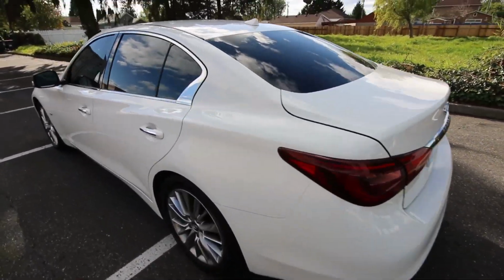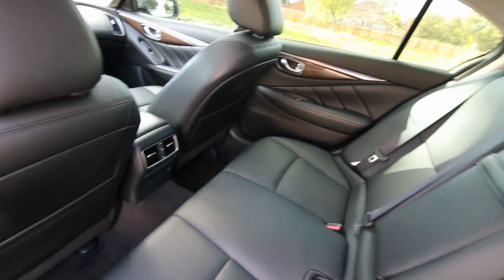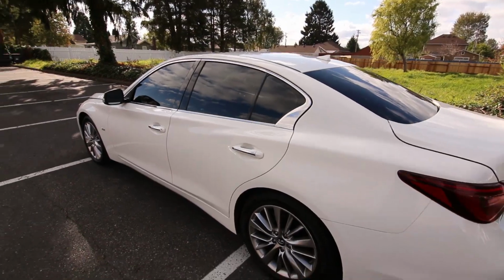The Q50 is a compact performance luxury sedan. Doesn't necessarily feel too compact on the inside. You have great interior space, even in the back seat.